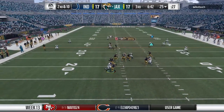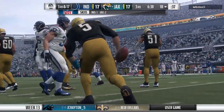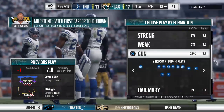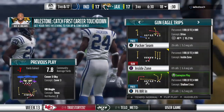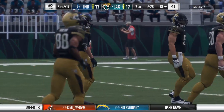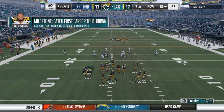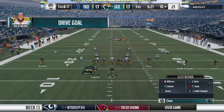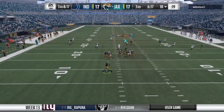To throw on second down. Webb, he went backwards 7 yards, setting up a tough third down. The Jaguars on third down. They've been good, 3 for 4 thus far. This is 3rd and 17. Out of the gun, it's Webb.